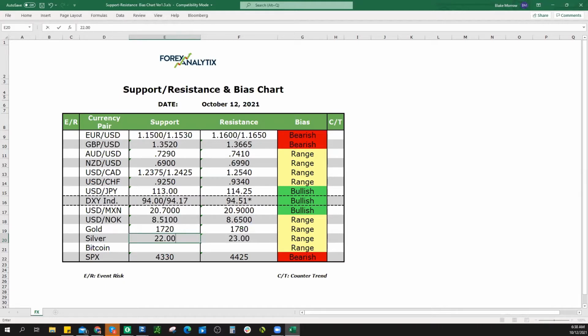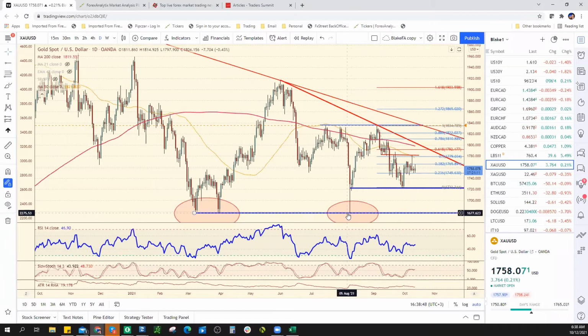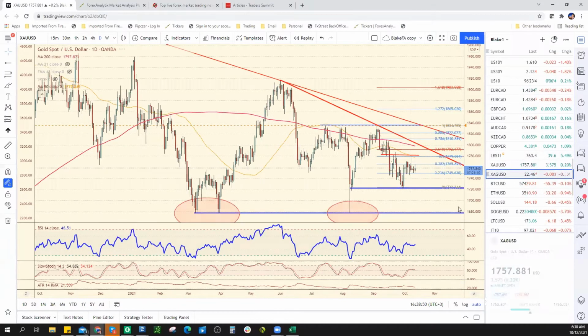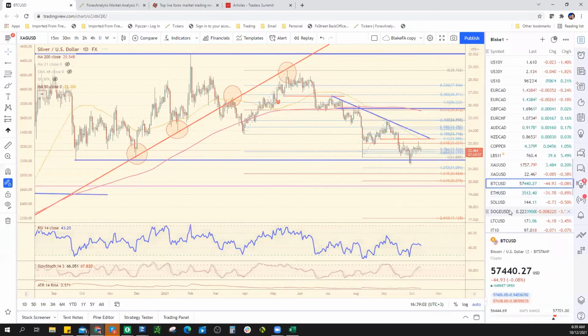And really, gold needs to break the 1680. That's a big deal, right? Silver needs to get a good significant daily close again back below 2170, but I'm not convinced right now.